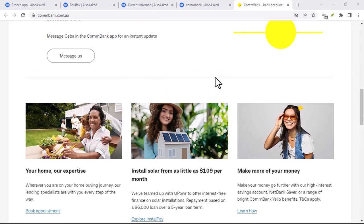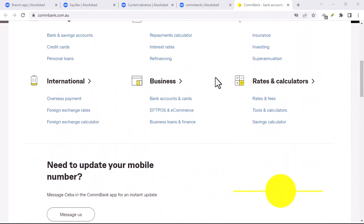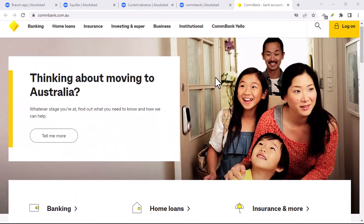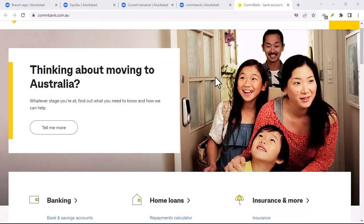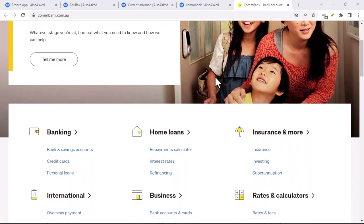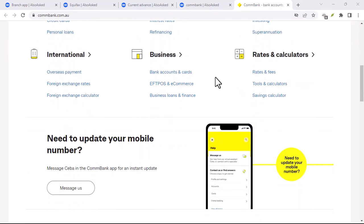Feature face-off, does Commbank deliver? When it comes to features, Commbank is a strong contender. They offer a user-friendly mobile app, online banking with a plethora of functionalities, and a decent selection of financial products including savings accounts, investment options, and home loans.